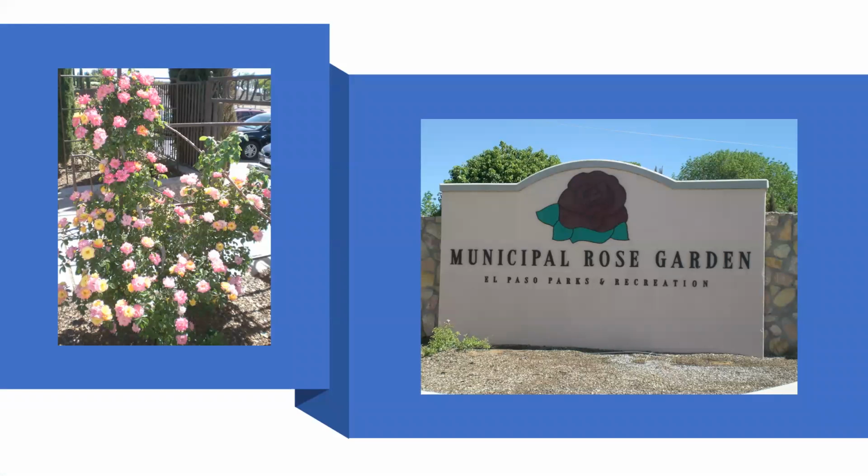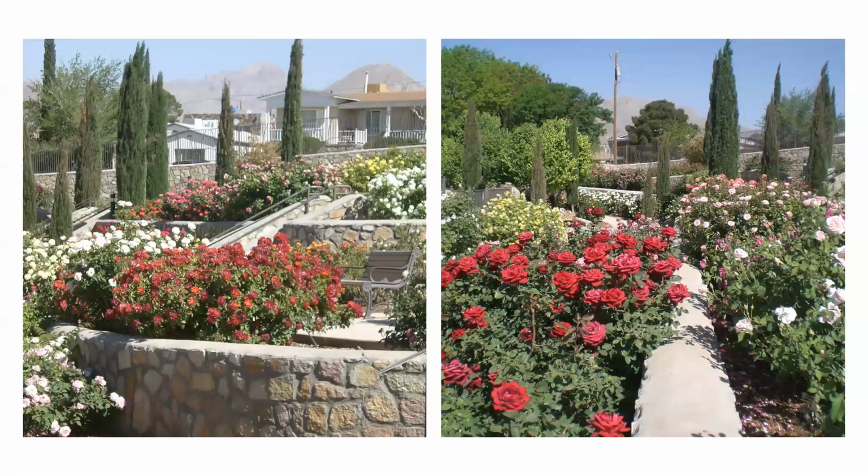Not more than 10 minutes from the desert gardens is the El Paso Municipal Rose Garden, which consists of 4 acres planted with more than 1,500 rose bushes of over 430 varieties. The first roses were planted in April 1958, and the garden was opened to the public in May of 1959. There are special sections within the garden for earth-kind roses, miniatures, climbing, and native roses. Most of the garden's rose bushes are repeat bloomers, with April and October being the months with most to show.